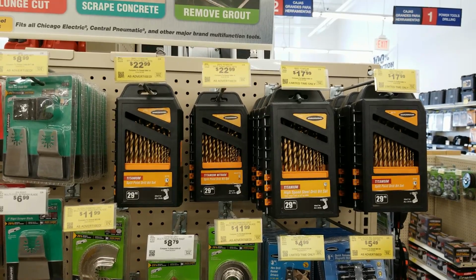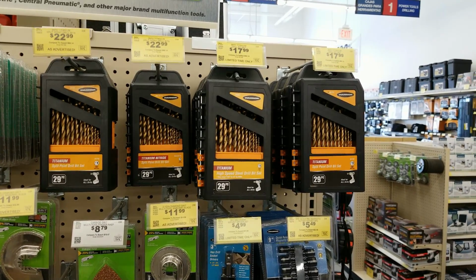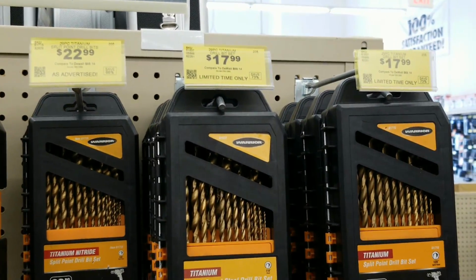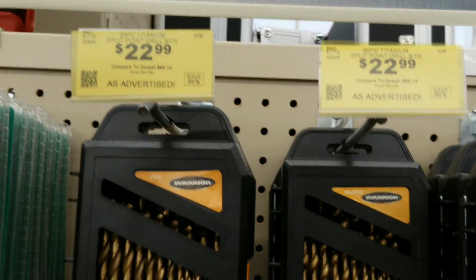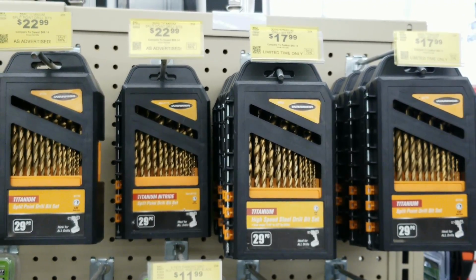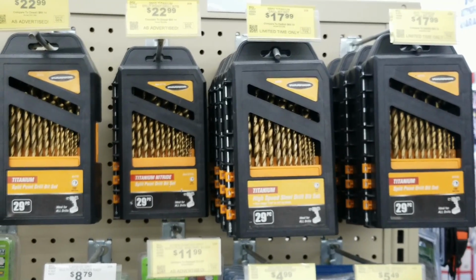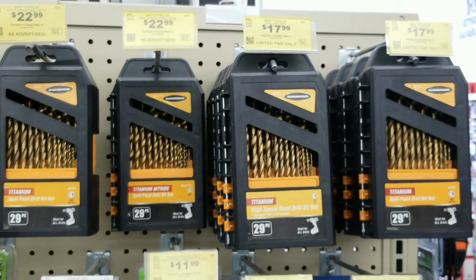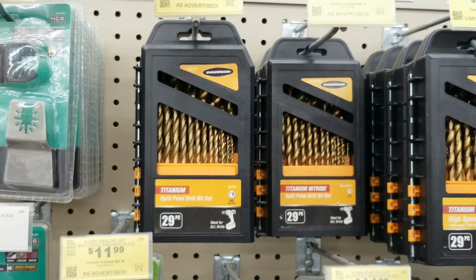Okay, what we're looking at here is the titanium split point drill bit set, and then you have the other one, the high speed steel drill bit set. It's $17.99 versus $22.99. Now the question becomes, how good of a drill bit set are these? Well, I don't expect them to be outstanding like the German-made drills, but is it enough for the home hobbyist? It's a high possibility, and if I get the discount, I'm going to go talk to the store manager. These people are used to seeing me in here all the time. Sometimes they cut me a pretty good deal on things, and all I have to do is ask. So we'll see in a minute, but I'm thinking I might try these split point drill bit sets. If I do, I'll demo them, put them on a separate video, and give you my thoughts.